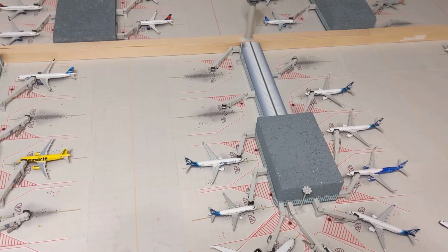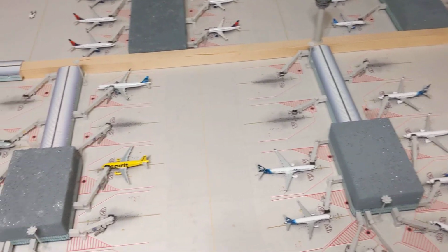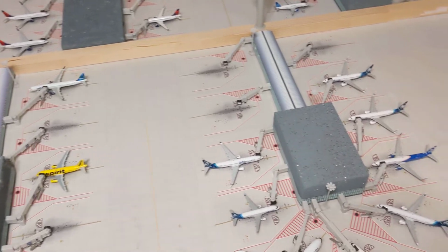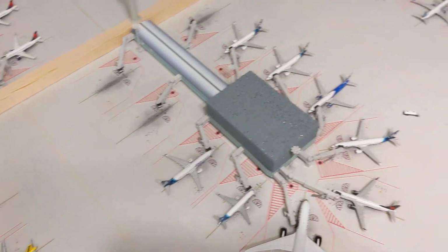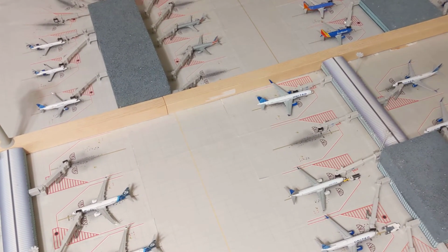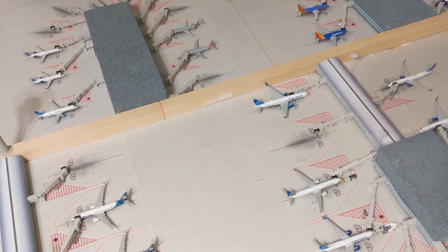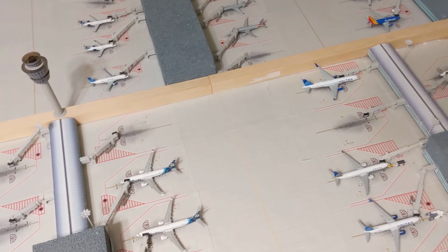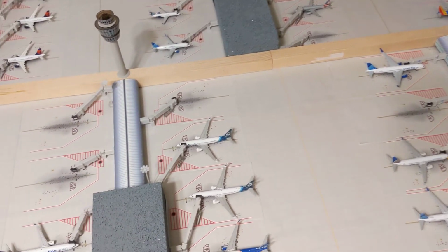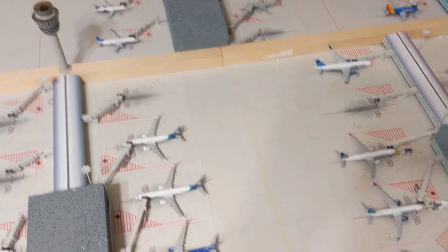I hope to be doing some retro stuff quickly soon. I got a couple retro models that just came in. It'll be centered around, this time will probably be the 1980s retro airport. If you'd rather see the 90s retro, comment on that. Obviously there will be some changes versus the 80s.